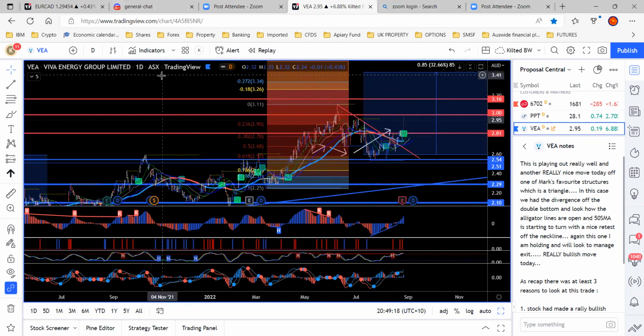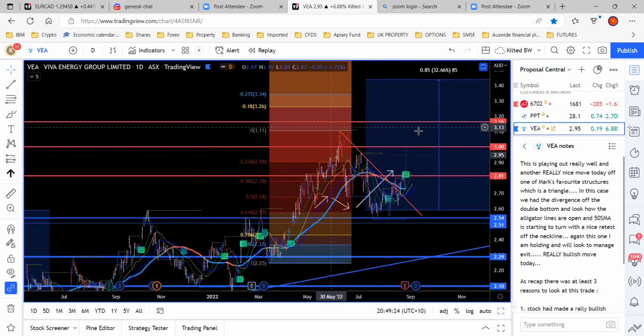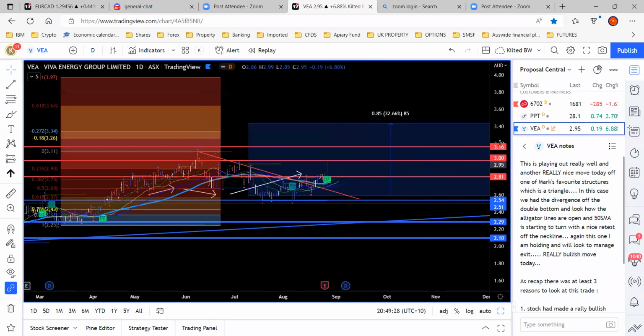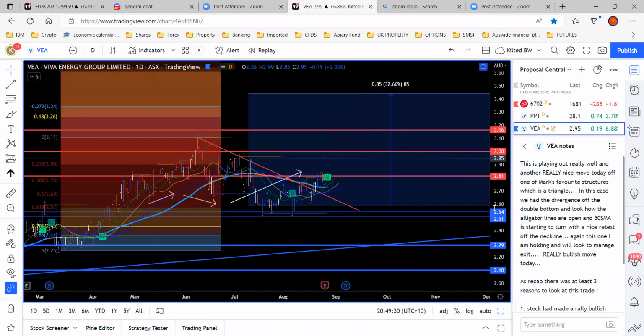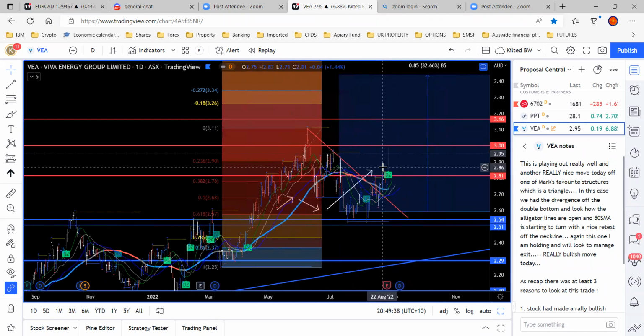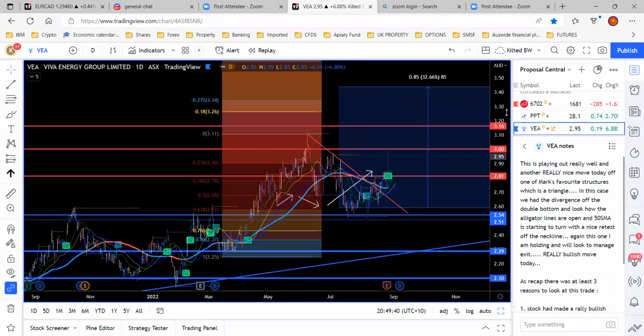So this is a daily chart. I had a look at it. I know this is a little bit messy, so let's clean this chart up a little bit. So when he traded it, I think he traded it around here, and it's run up, and I've let it run. So this is a good lesson in patience, right?